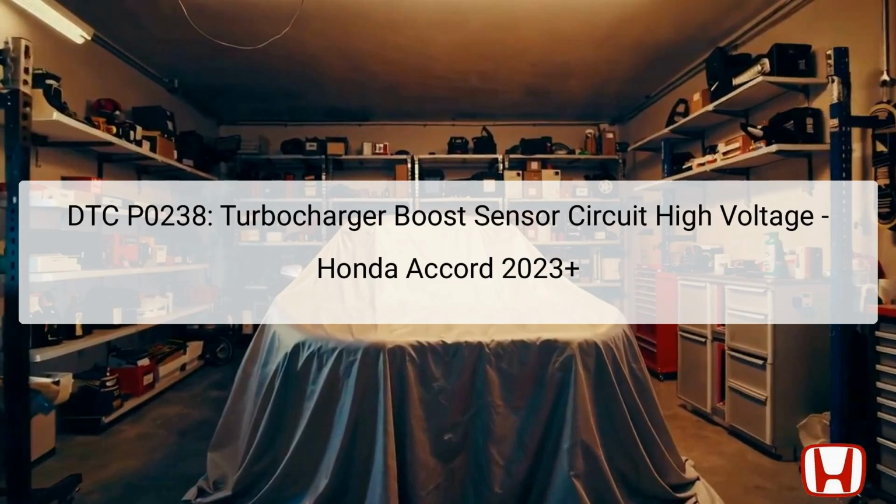When the turbocharger boost sensor's output voltage exceeds a specified threshold, the PCM recognizes this as an abnormality and stores DTC P0238 in memory. The issue primarily involves the turbocharger boost sensor itself, the electrical circuit connected to it, or even the PCM, which interprets the data received.